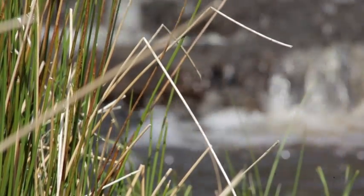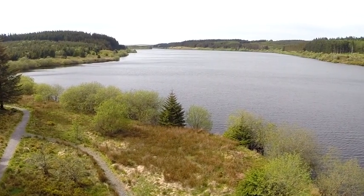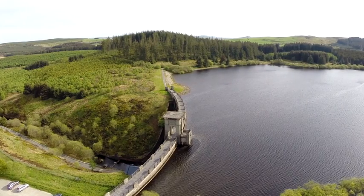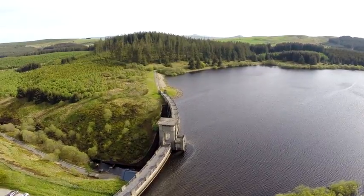What also happens when you get heavy rainfall events, you get a lot of the peat washing into the stream. So with it, it's bringing colour and dissolved organic carbon into the reservoir. That dissolved organic carbon has implications in terms of cost for water companies' customers.